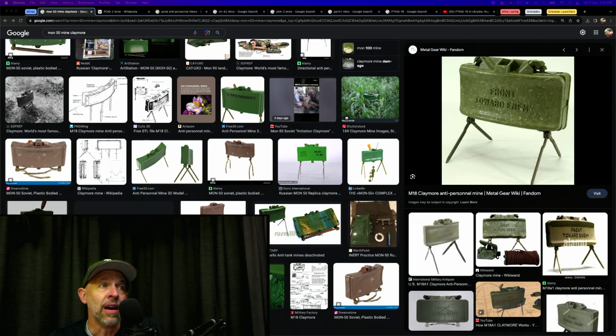And as I said, these are anti-personnel. They are a defensive mine. So you would set them up around the perimeter of your base in a defensive mode. They're going to explode out towards the approaching enemy, and you, in your base, should be relatively safe from fragments of these mines when they go off.